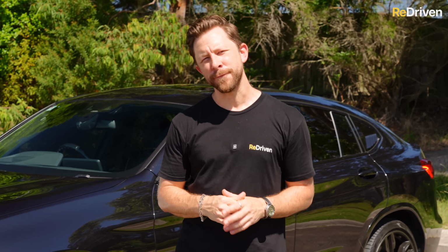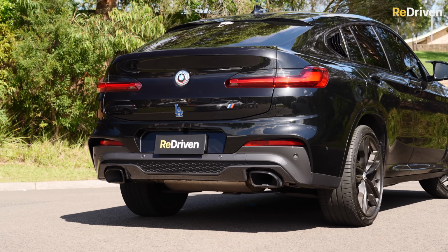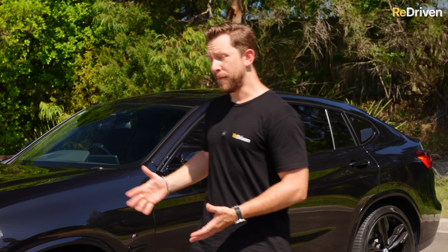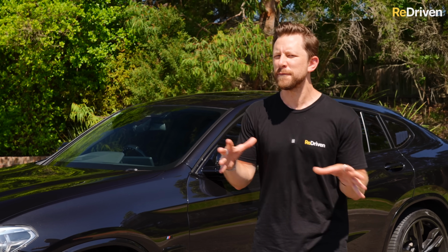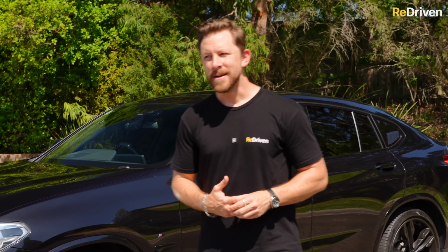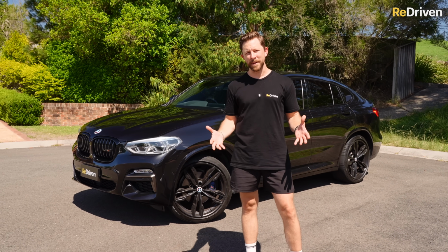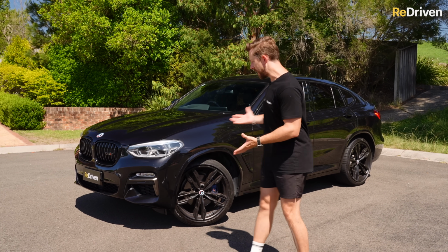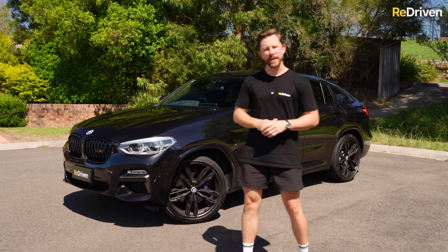However, one big complaint from the owners is just how intense some of the depreciation can be. Let's take this exact car, for example, a 2018 M40i. Before options fitted and on-road costs, the new retail price was about $115,000. These days, more like $55,000. That's a $60,000 drop in 6 years, which could be fantastic news if you're buying one of these things on the used market, potentially heartbreaking if you bought one new.